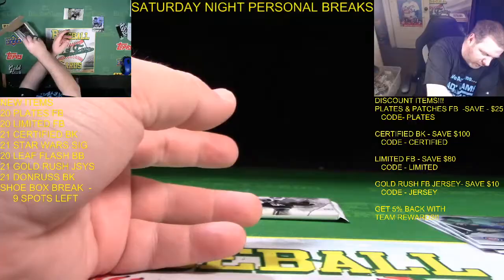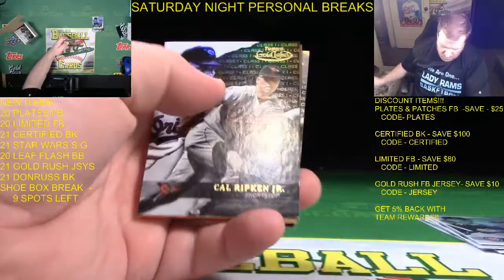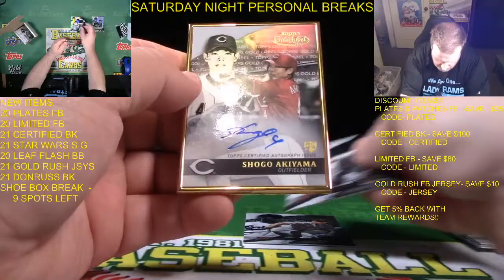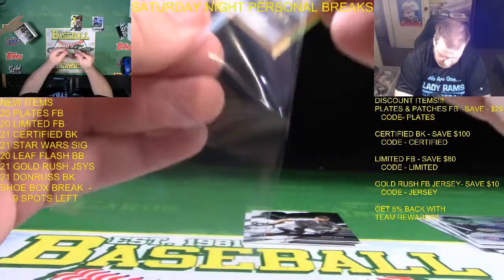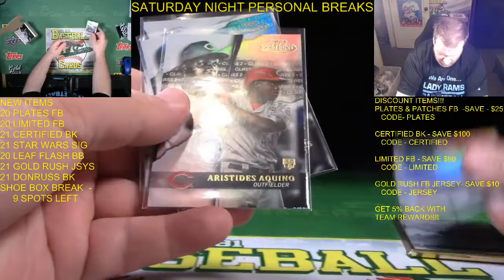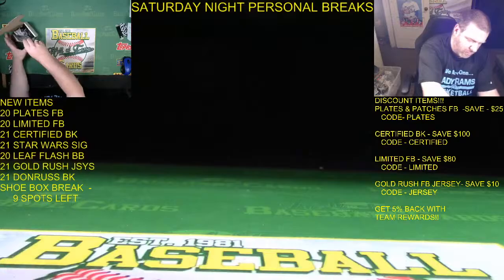And your gold frame. Ripken again. So we got double Cal. Can it be triple Cal? Cincinnati. Shogo rookie gold frame. There you go. Shogo gold frame. You got a Nico, Aquino class 2, the Chipper class 2 to 99, and a Trout class 2. So there you go. There is your gold label box. Thanks for jumping on in there, Cameron. Love gold label.